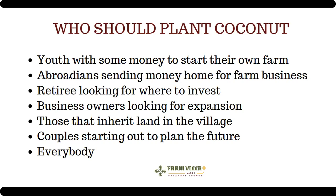Business owners looking for expansion. One challenge I see all around in Nigeria is that everybody is looking for a way to expand. There are people that make money online. They want to invest in a physical project, and the only physical project they can invest in is agriculture. But unfortunately, most of the consultants or the big names in agriculture that they come across just collect the money and start doing paparazzi, or doing maize, or doing short-term crops, because they promise you short-term returns.